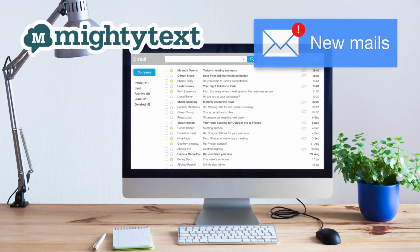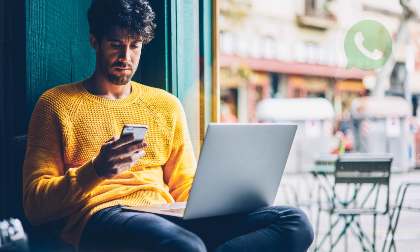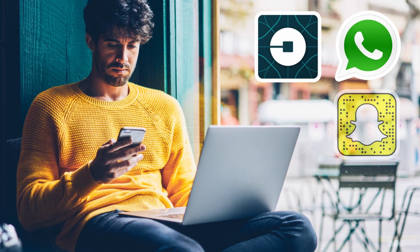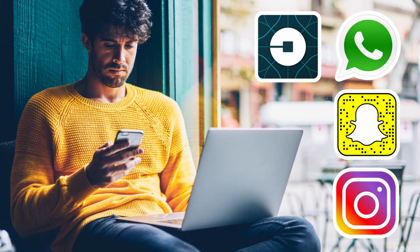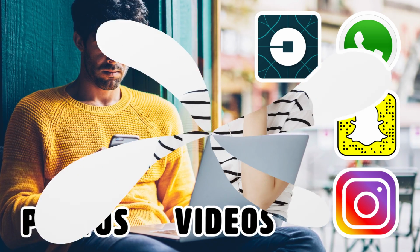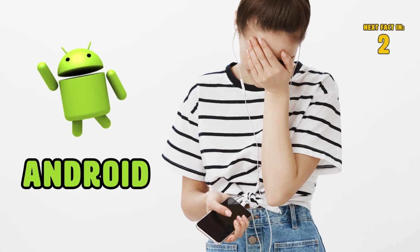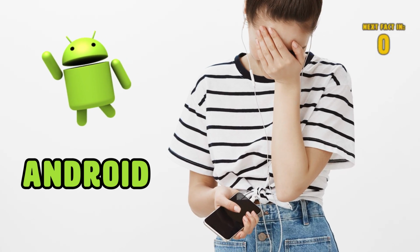MightyText allows its users to get phone notifications on their computer. Not only can you get text notifications, but you can also get notifications from apps like WhatsApp, Uber, Snapchat, Instagram, and more. You can also use the app to sync your photos and videos. This app only works for Android users. So if you have an iPhone, you're out of luck.